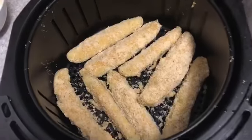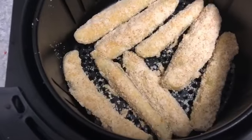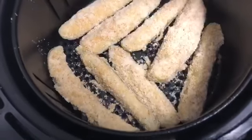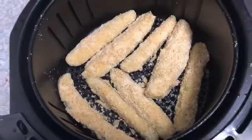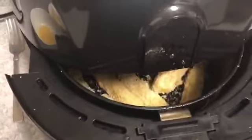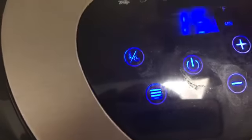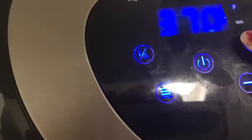Okay, once you've got them all in the basket of the air fryer, make sure you have enough space for them to breathe. Then you're just going to do a quick mist with a little bit of cooking spray. I'm using an olive oil one. Then I'm going to pop the door closed. I'm going to do 380 for, I'm going to set it for 17 minutes, but I'm going to check it halfway through.